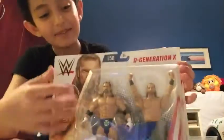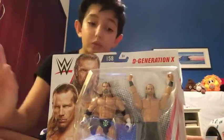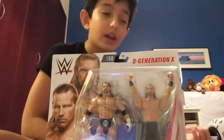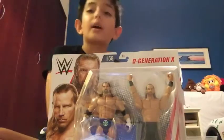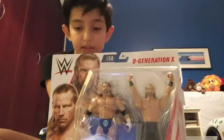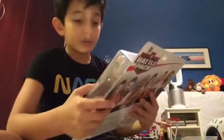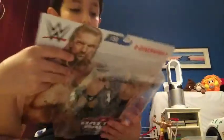Stop! Oh my god. So I also wanted to say, I have one more coming. It was a Brock Lesnar with his shirt and also a Seth Rollins. It's on its way. Don't worry. I will showcase it at the end when I review all my figures. I'll do a review for them. I'll give you a nice look right over here. Series 58 D-Generation X.